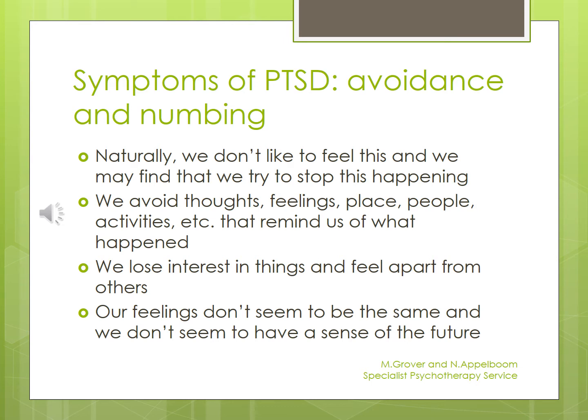Or we may find that we are losing interest in life and feel apart from or not connected with others. We notice that our feelings aren't the same as they were before the event, and we can lose our sense of the future.